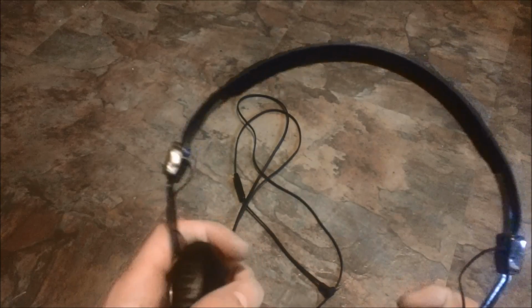They don't get fatiguing at all. I don't know about this padding up here. I don't know how to explain it because it's just a material. There's nothing in here. But it works.